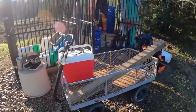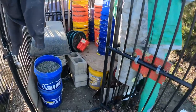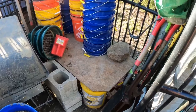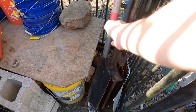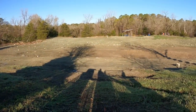going to be doing. Right now I'm at my cage, getting my wagon loaded up with everything I need to dig a hole. Out here yesterday, I washed 14 buckets that I had stored from my last trip where I got the mirror diamond, a beautiful 11-point diamond that's nearly flawless. So right now I'm getting my shovels, all my custom tools that I use to dig a hole. I'm gonna get out there and get to work.